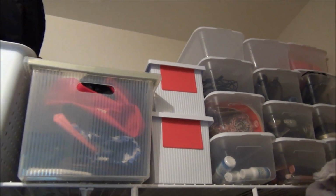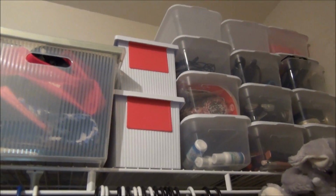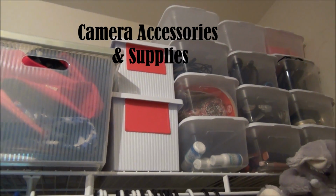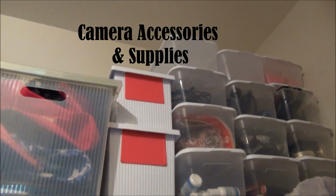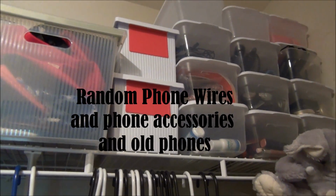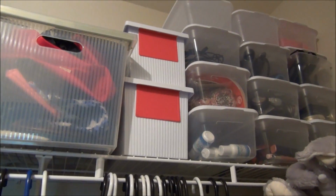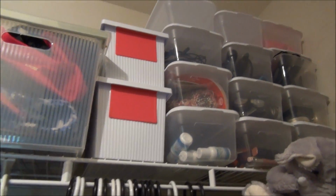Right beside those little bags are these two bins, and I haven't labeled them yet. I probably should. In the top one is camera stuff, so some different lenses, my tripod, a cloth case, some of my wires just for my cameras. Anything to do with my cameras is in the top bin, and then this bin is random wire, so old phone chargers, different wires that I have for different things just lives in that. So camera stuff, and then just wires of sorts.